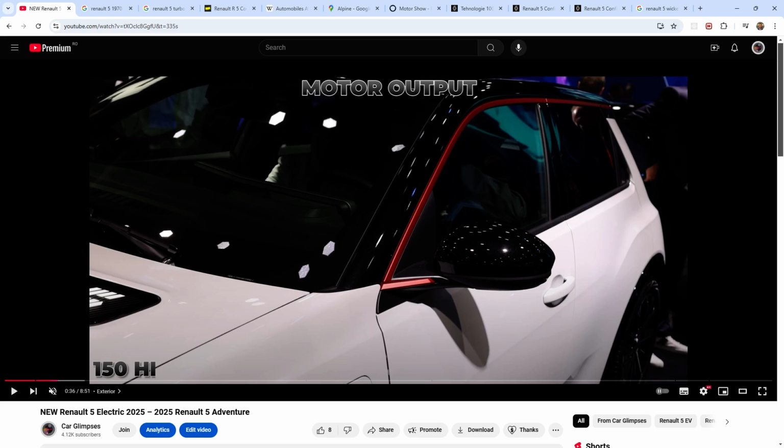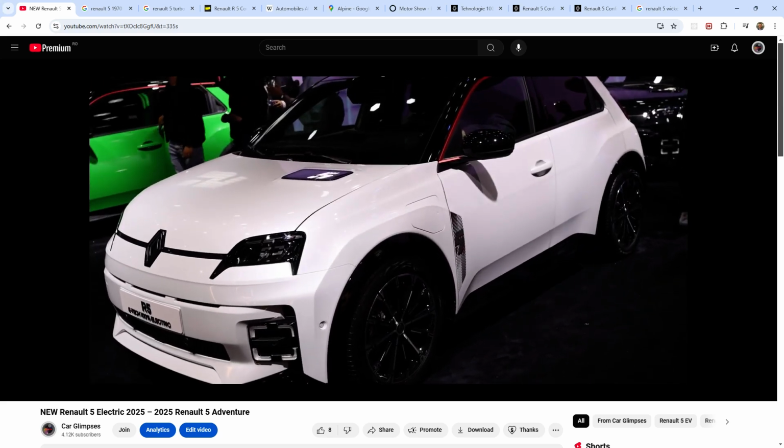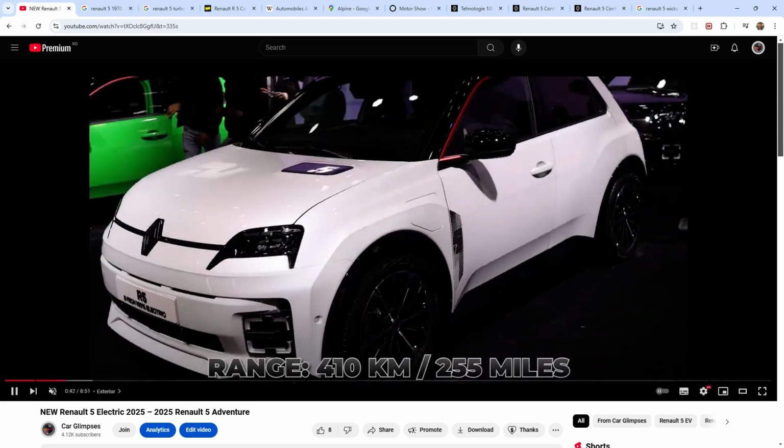I'm going to give you some numbers about the dimensions of the car. It's around 3.9 meters long and 1.8 meters wide, and it has 1.5 meters height. If you just look at the height of the car, 1.5 meters, it's quite low, I'd say. And also, I was standing next to the car. It is quite a low car.